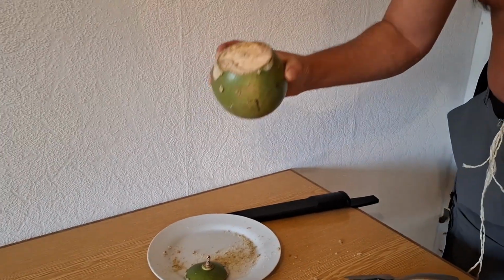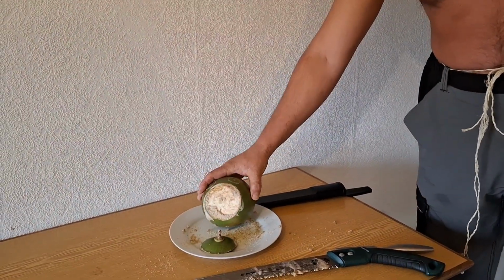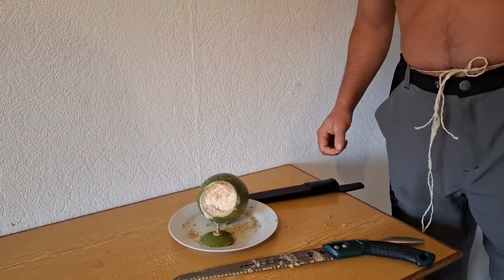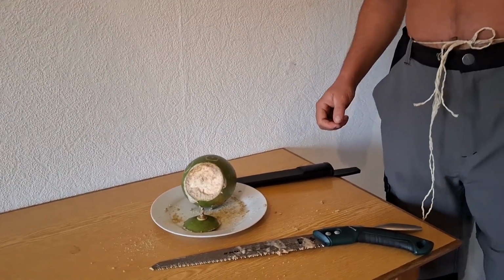Now we expose the inside of the skull. Smell this. What is this smell? Poison. Vile poison, right? Okay, cut.